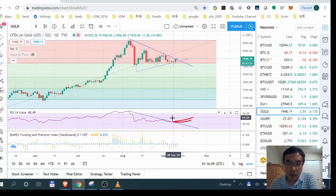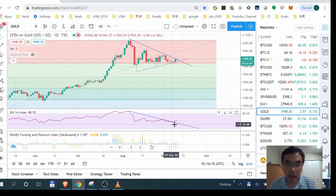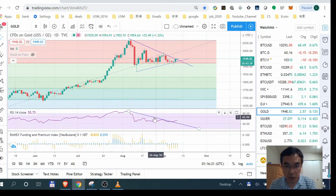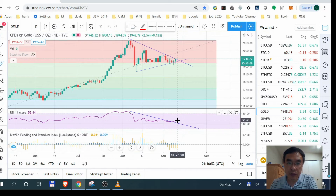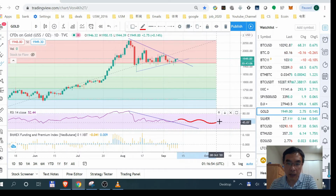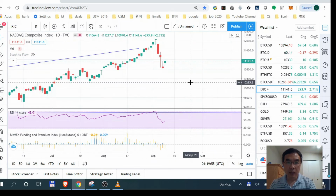And for the RSI, if I remove this prediction, you can see that the RSI level is actually breaching this resistance line too. So that's both good news for the gold. In the midterm, I think a consolidation for both the RSI and the price around this level would be very good for the bulls. Now let's take a look at the stocks.